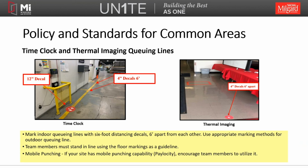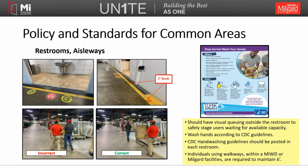If your site has mobile punching capability, such as Paylocity, encourage team members to utilize that process in order to mitigate congregation at the time clock areas. If available, and whenever possible, use a stylus pen for that. Face coverings must be worn in restrooms to keep individuals safe from possible spread of the COVID-19 virus. Restrooms should have visual queuing outside the restroom to safely stage users waiting for available capacity.